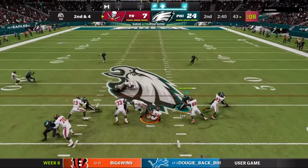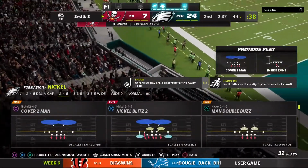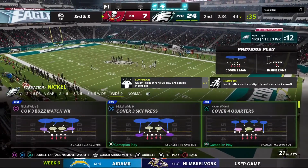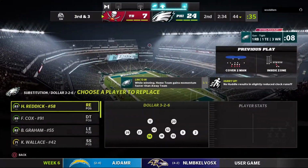On the handoff, this is White. Just a yard on the pickup there, and it'll leave him with a 3rd and 3. But when you go from 2nd and 4 to 3rd and 3, that just tells you who won that battle on the last play, huh? Yeah, first round went to the offense, second round the defense.